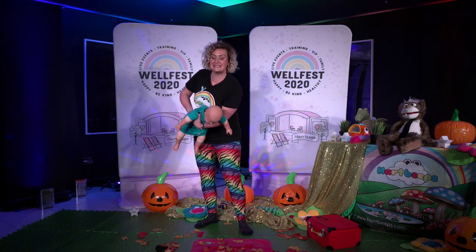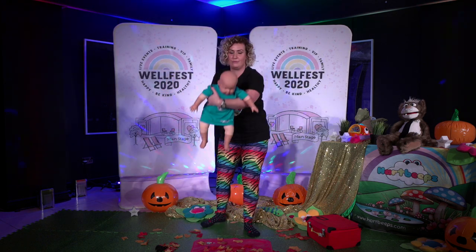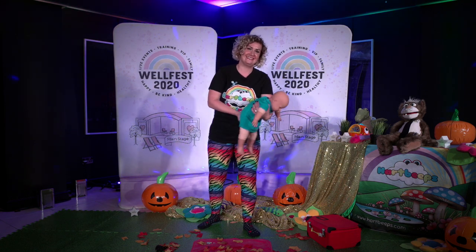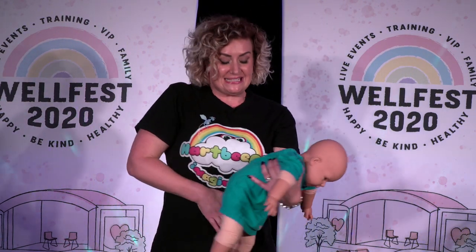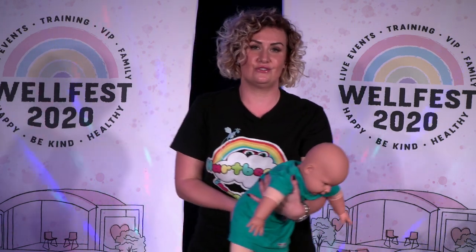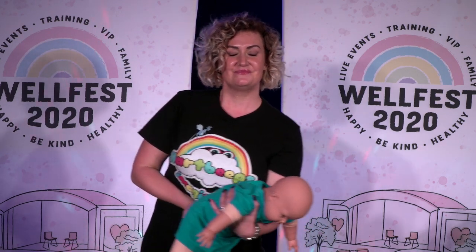5, 4, 3, 2, 1. And then when you hear blast off, we take baby all the way round. And then bring them back to more rhythmic swaying or walking, depending on how you decide. So get yourself nice and comfortable. Tuck your tummy right in to protect your spine and make sure that baby's nice and comfortable. Nice deep breaths.